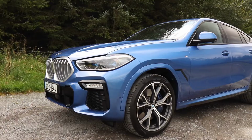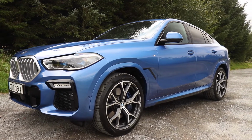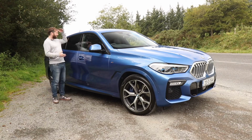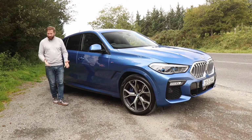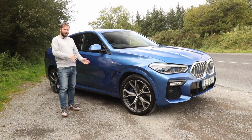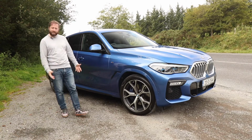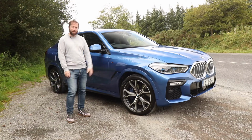Now, speaking of body styles, over the subsequent generations, the X6 has really grown, and I mean grown in every direction. This thing is absolutely enormous. I'm 5'9", and as you can see, it's towering over me. Quite why you need a car like this, well, there's really no argument to make there. You don't need a car like this. This is a car that you want. This is a status symbol. This is something that you want people to see you driving in, hence the bright blue paintwork, the 21-inch wheels.